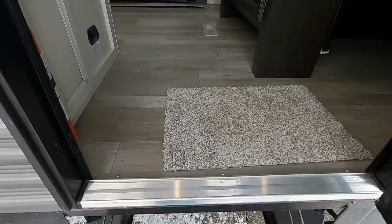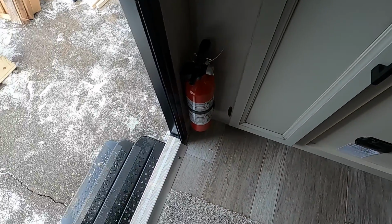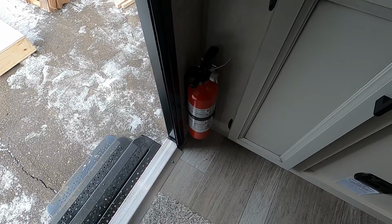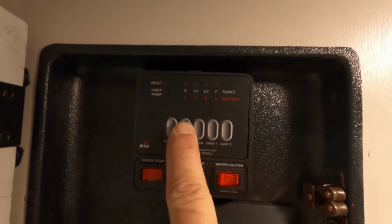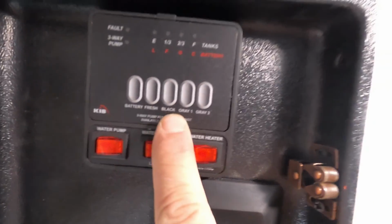Going up inside, first thing I like to point out in every unit is the fire extinguisher. Make sure that you and everyone that's camping with you knows the fire extinguisher is located at the entry doorway in case of an emergency. Immediately up to your left, control panel. So up here is where you can check your levels. There's your brand new battery. There's your freshwater button, the one I said you can hold down to tell when your potable water is full.